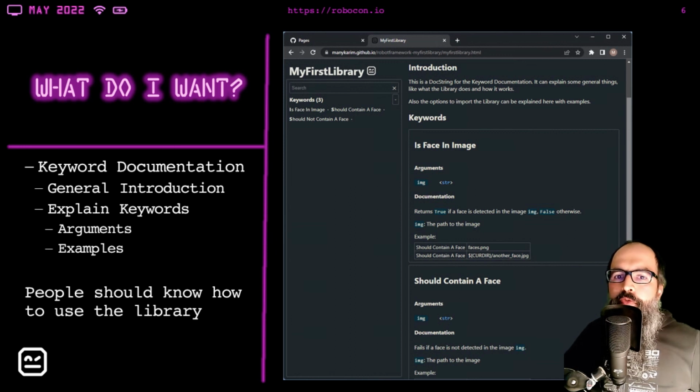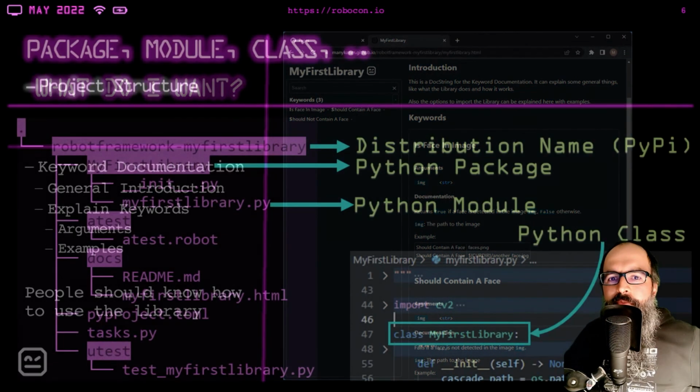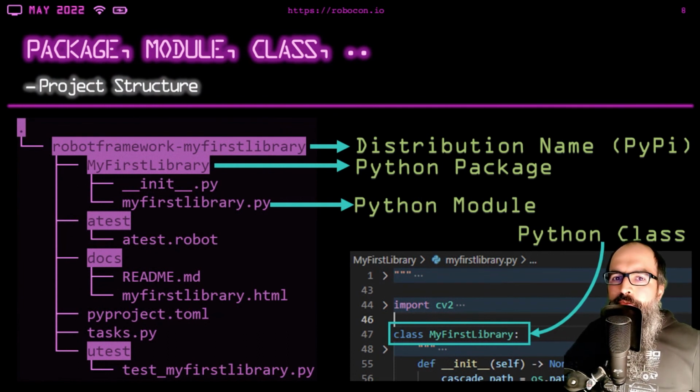So what did I need to do for that? Before we start, one small thing which always confused me pretty much in Python, because I don't know Python that well, honestly. There's this distribution name for your package, and for Robot Framework libraries, that's normally robotframework dash and then the library name. So that's the distribution name. You will install your library via pip that way. But then there's also the package name.